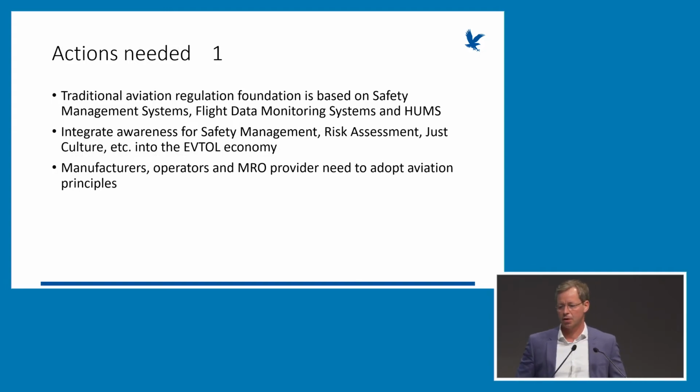Actions needed. So I'm just saying what I think needs to be done without having any solution, but I hope this small presentation will lead the way and maybe come to a situation where we can collaborate on that. Currently, we have a very high level of safety in manned aviation, rotorcraft, fixed wing, commercial, business aviation, general aviation, maybe not general aviation in comparison to commercial, but when it comes to safety management systems, flight data monitoring and HUMS, this is the level that we accept.